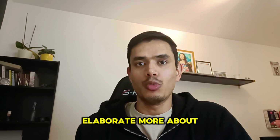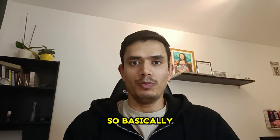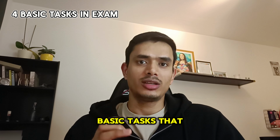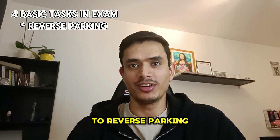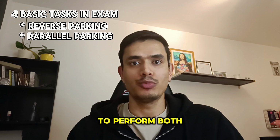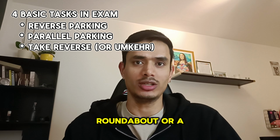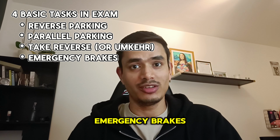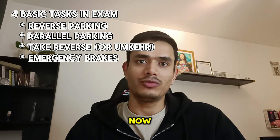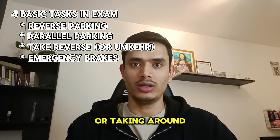If I can elaborate more about those practical lessons, there are different types of parking. One is parallel parking, one is reverse parking. Basically there are 4 basic tasks that you have to perform. You have to learn how to reverse park and parallel park, and you have to perform both of these tasks in your exam as well. And then comes a roundabout or a U-turn, which in German is called Umkehren. And then comes emergency brakes. I think it depends on the examiner whether he will choose emergency brakes, or Umkehren, or taking a roundabout.